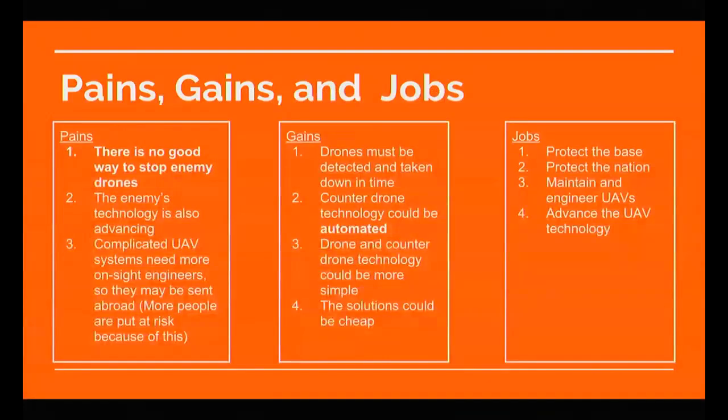All right, the pains, gains, and jobs are taken from all of our beneficiaries so far. They're all pretty common problems and things we need to solve. For the pains, there's no perfect way to stop enemy drones, and that's what we're dealing with the whole project. But we've been finding out more and more that there is no perfect technology to do even just one thing, even just to detect it or to take it down, which is why, as Jack mentioned earlier, and we're going to talk about in a second, we have narrowed down our technology.